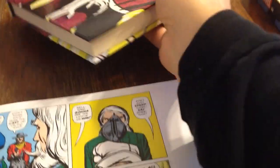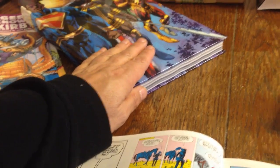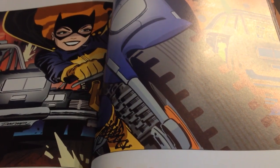So overall, I think my biggest unhappiness is with this DC Kirby book, the Challengers of the Unknown. A little touch, a wish for a little bit better binding on Multiversity, but it's still a really nice book. And again, the Darwyn Cooke is very nice until you look at those double page spreads, and then it just seems like they were a little bit idiotic to either even put them in there or to arrange them this way. Just makes no sense to me.